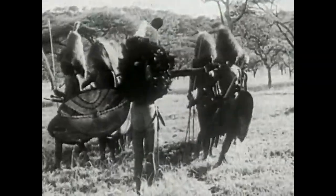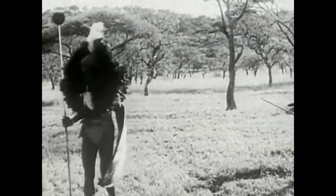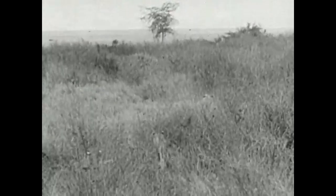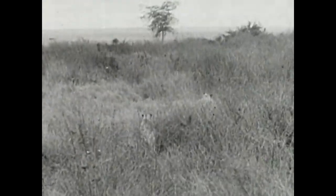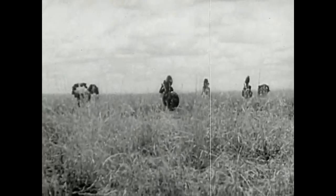Now the hunters divide and form the final circle around us. The razor-sharp spearheads flash like silver in the sun's rays, and their savage yells become shrill in anticipation of victory. The lioness takes temporary refuge in a creek. And now we see that there are two of them, but it is too late to inform the Maasai. In small groups, the spearmen come closer and gradually form the ring of death.